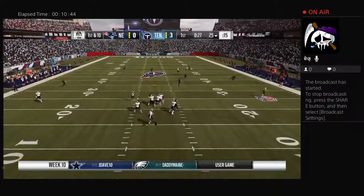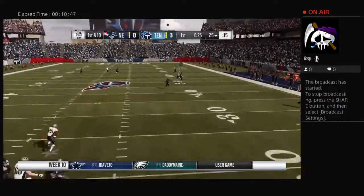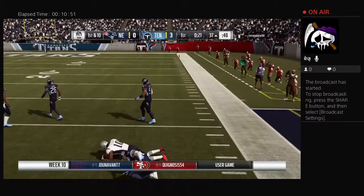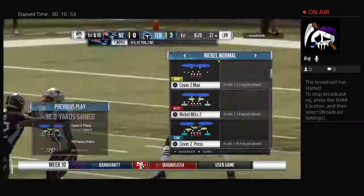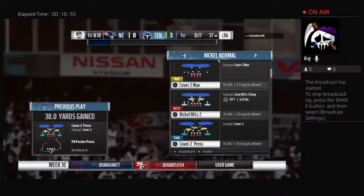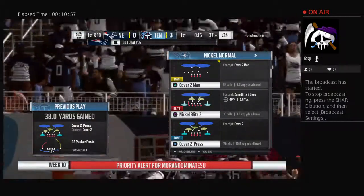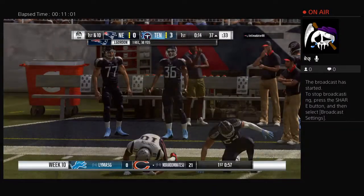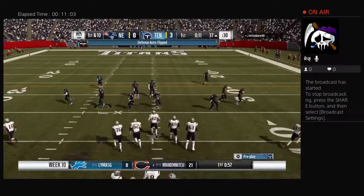Shake off the interception from the last drive. He'll look to throw. Going up top. They've got his man complete. Jesus Christ. And they'll get this well past midfield before being stopped just before the 35. They give him a gain of 38. Oh yeah. So how about that for a chain mover? They're all the way down.